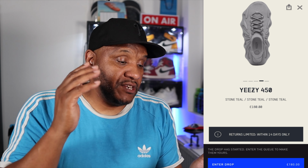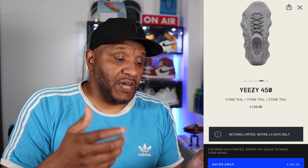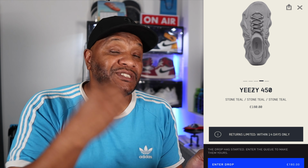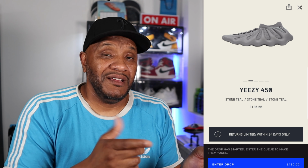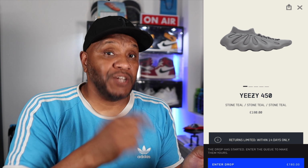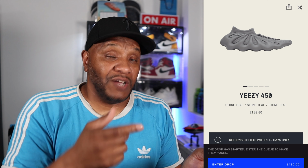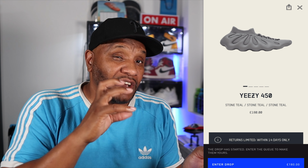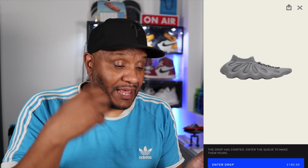So that was that. The other drops they had was the 450s in the stone teal colour. It was a triple tone. It's a grey colour. These were going for £180. I cannot remember how much they were going for before. I think they were like 150. I might be wrong, but I feel like this is a big jump for the 450s to 180, considering what kind of kicks they were. But again, they're still ready to drop. Like the drop hasn't come. You can still participate and get those kicks.